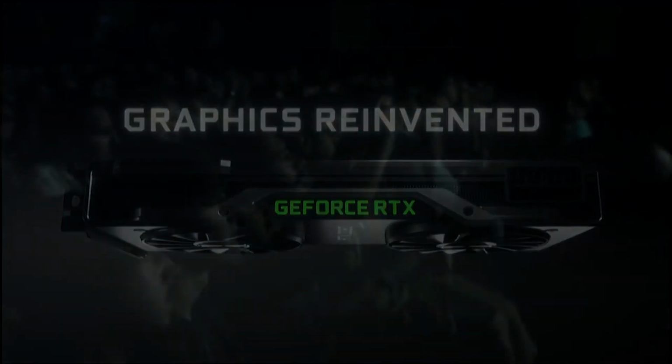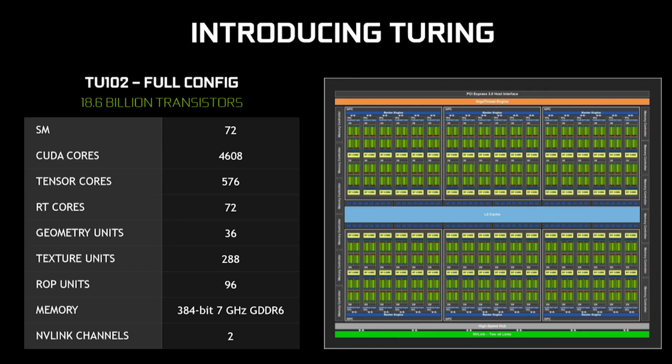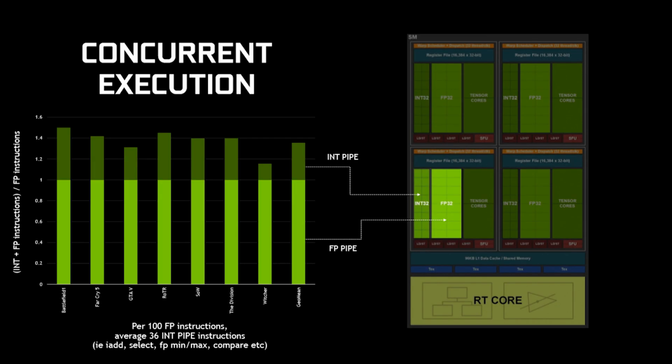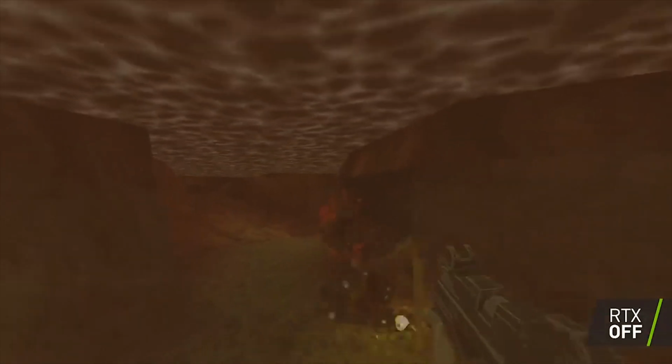There are definitely core improvements to Turing that were very much appreciated. The shift to GDDR6 memory was definitely well received. Variable rate shading is pretty awesome. Simultaneous floating point and integer execution definitely has lots of potential with certain titles. Further improvements to memory compression and lots of other stuff provide a solid backbone for the architecture.